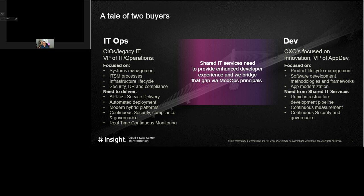Developers, on the other hand, are focused on innovation and really as driven by the VP of App Dev and those kinds of folks. They're worried more about product lifecycle management, software development, app modernization, and all they're asking for from IT is a rapid infrastructure development pipeline. I want to be able to do DevOps. That means I need to have a CI/CD pipeline that I can spin up really quick for my new product or project that I'm trying to run.